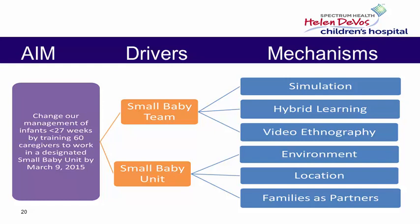So our aim for this project was to change our management of infants less than 27 weeks by training. We started out with 60 caregivers to work in a designated small baby unit. We picked that number because we felt like we could staff on a regular basis with those core trained people. Lots happened since then. We've trained a lot more, but that's really where we wanted to start. And this was just the kids that were 27 weeks and less. That's about 60 kids a year for us. If we took it all the way up to 1,500 grams, that'd be 250 kids. And we wanted to start small so that we could do lots of PDSA cycles and tests of change to go along with that. So how are we going to get there?